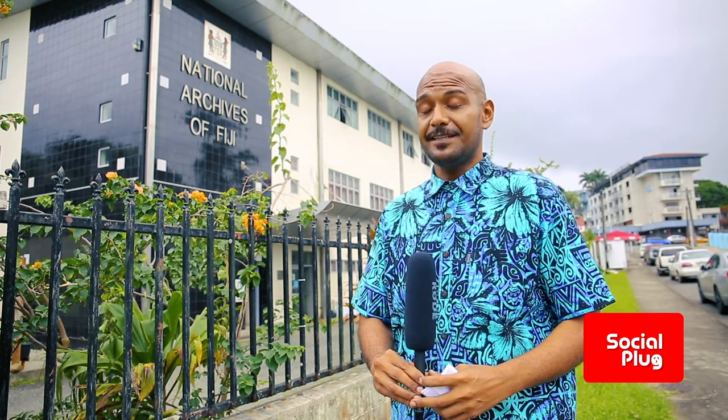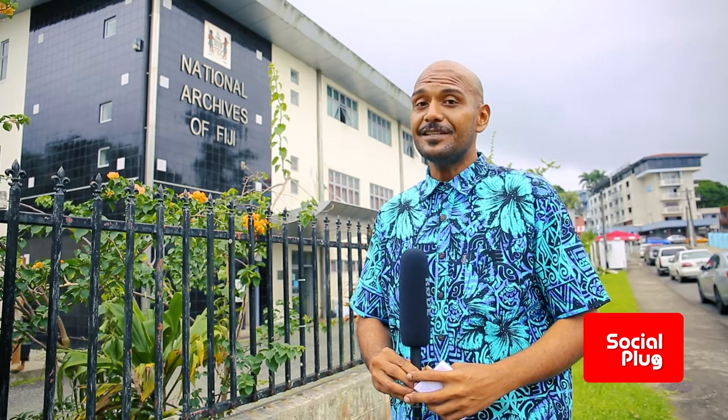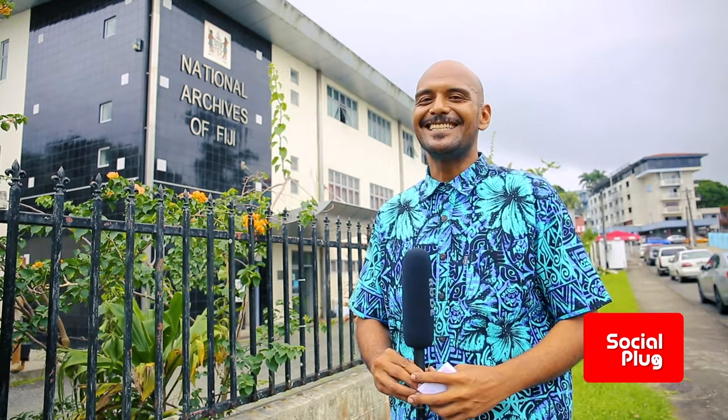The services and the facilities here are absolutely free. The only thing you pay for is if you're taking home a copy of the work. So the next time you're in Suva City and you do have a minute, come on down and visit the National Archives of Fiji.